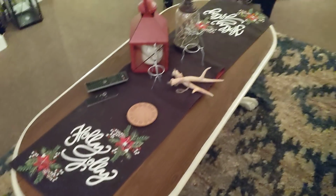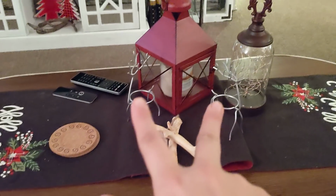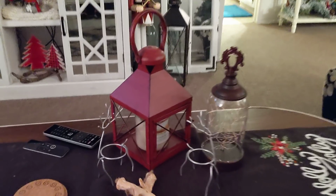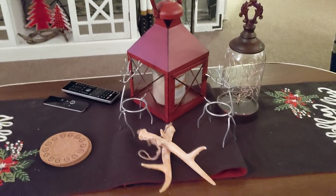Down on the coffee table, just a nice runner, not from the dumpster. I think that's from Target. But I have two more antlers, these two little reindeer that came from the dumpster, this really beautiful red lantern from the trash, and this came from the trash as well. I don't have my things lit up, but this one lights up. Gives a nice ambiance. So there's that.